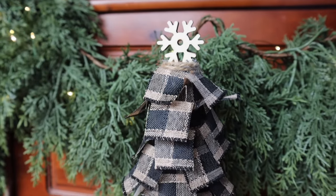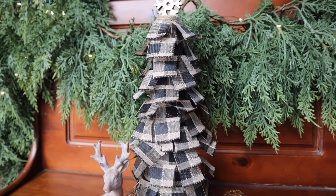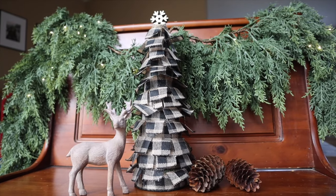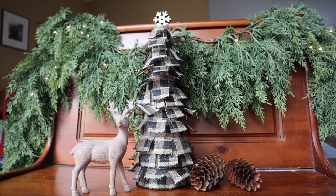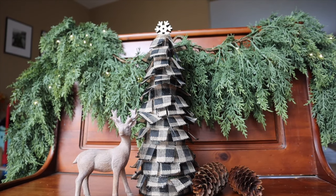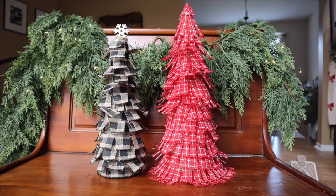This came together pretty easily, and I like it styled here with just a little woodland figure and some pine cones. You can really do whatever fits your home, but a lot of you were asking for winter ideas, so really a lot of the stuff we're doing, especially with trees, you can do greens or neutrals like this and keep it up well past Christmas.